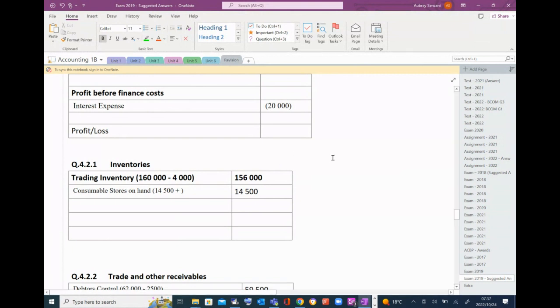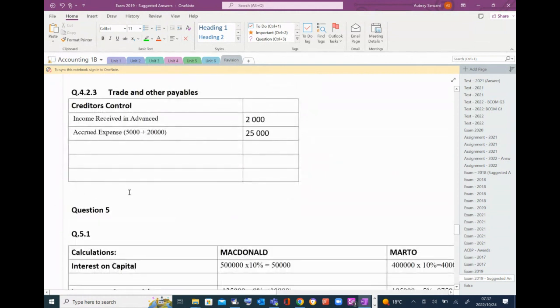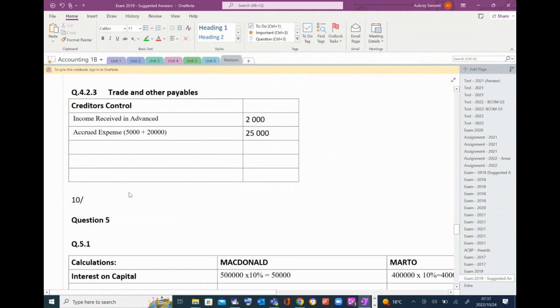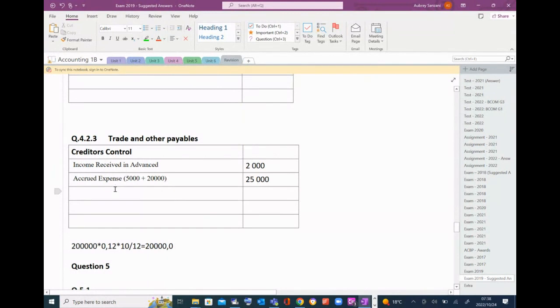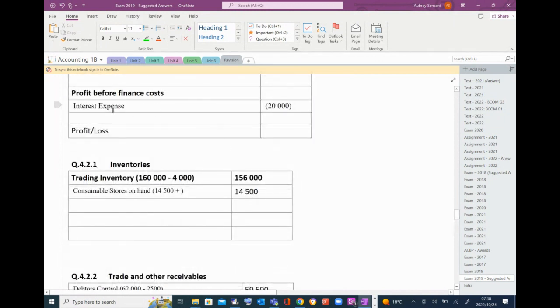So where can I do this calculation? In fact, let me start with the amount: 200,000, times the interest of 0.12, and then times 10 over 12. And that gives you 20,000. Is the calculation making sense? Okay. So we've got our 20,000 there, and that's for current.